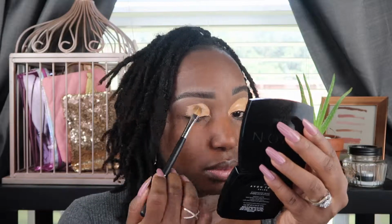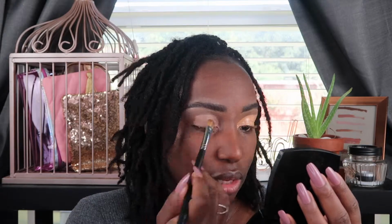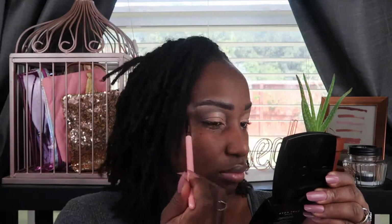And I'm going to grab that shimmer shade, which is number 3, called Iced Coffee. Now I'm going to take that shade number 4 in the color Espresso. Clean up the fallout. Now I'm taking the highlighting shade number 1 and I'm going to highlight my brow bone and my inner corner. And this is more of a matte shade, maybe with just a hint of pearl, but more of a matte.